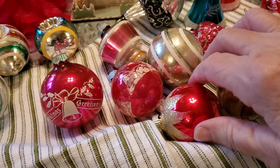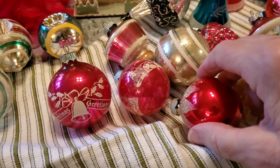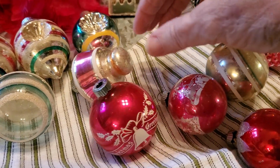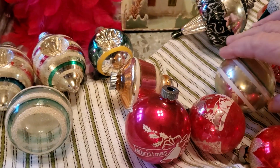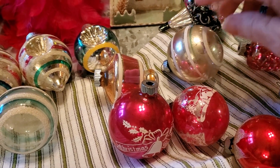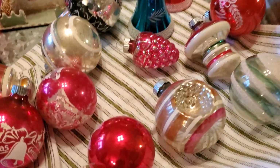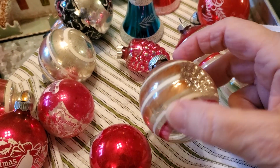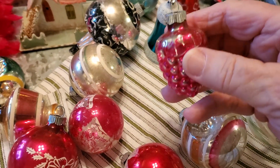This one right here, I think, is gorgeous, and it is a Shiny Bright. Just beautiful. This one right here, that's a Shiny Bright. Whoops. That would be terrible if I broke it on camera, wouldn't it? But anyway, that shape is gorgeous. Another Shiny Bright. It kind of looks like it changes colors. And then here's another one of those beautiful concave ones, on both sides. That's a Shiny Bright. This one here is a Shiny Bright.